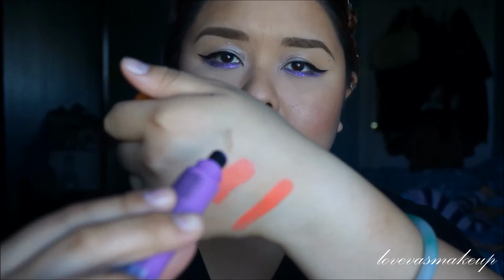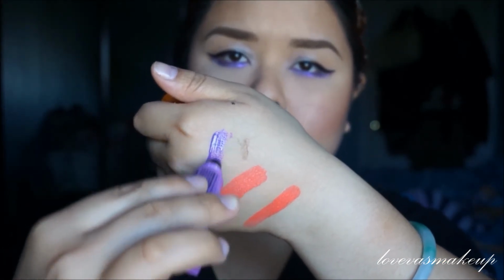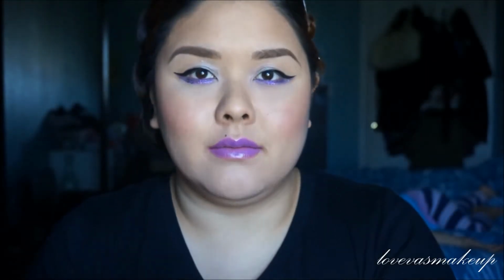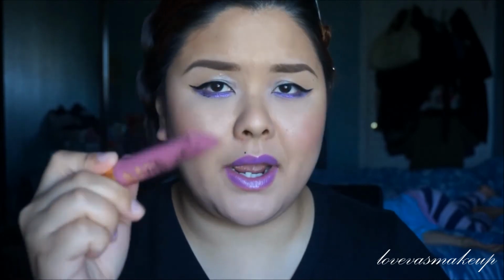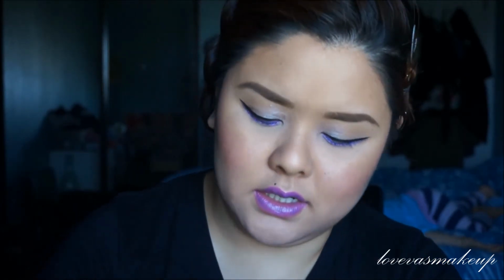Let me give you a little swatch. A little dollop is all you need. Look at that. Isn't that crazy? Good color. I love it. And my favorite color is purple. That's why I'm purpled out right now. And all of them are like that too. I'm surprised. Even the nudes and everything, they have good color.